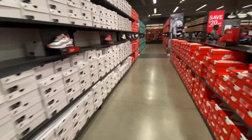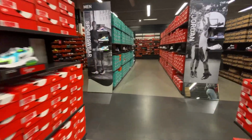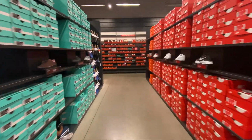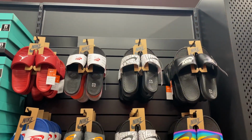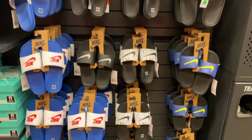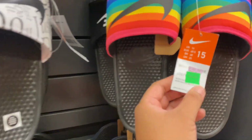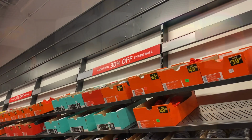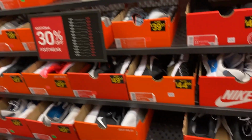Just gonna go through the aisle really quick and go to the hash wall. We're gonna go bigger sizes first. And just a quick look at the JDI slides. They are discounted, you guys, like this Beach-Roo from $60 to $24.99. Quick look at the discount. See, 30% off, additional off the hash wall.